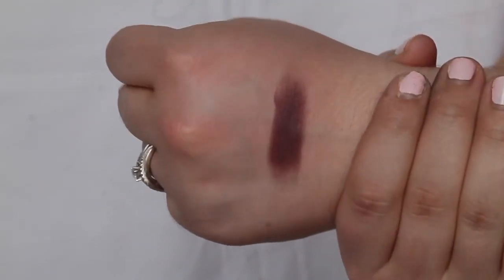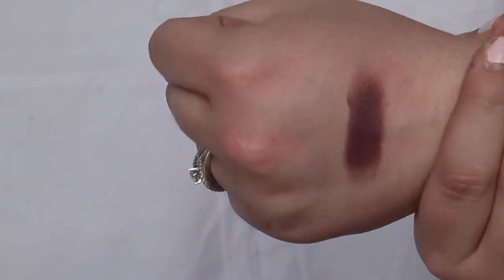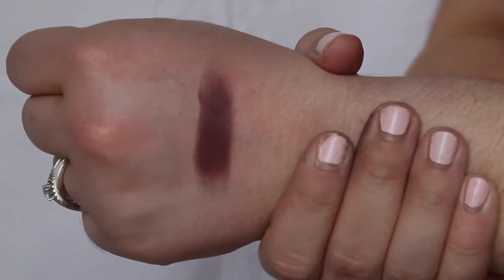Next up is Delectable, which is just purple. It's just a matte purple eyeshadow. Well, I don't even know if I would say that it's matte. It's a little bit satiny. It's a little bit of a satin sheen. This one is one of the less opaque ones, but it is buildable. You can build up the coverage to get a more opaque finish.